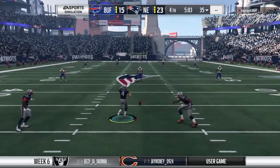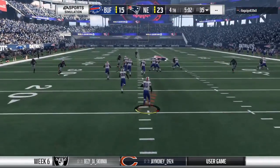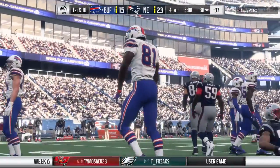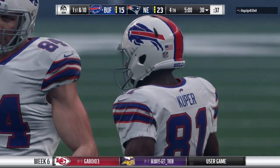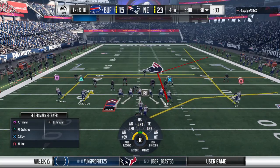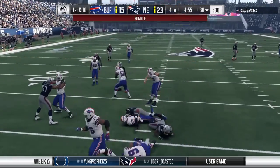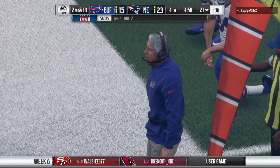Vinatieri out there to kick this one away. This one taken from the 7. The Bills offense now, they get set to head back onto the field. They'll come out throwing here to start the drive. Nowhere to go here. He lost the football. And fortunately for him, he's able to get it back, but it will be a loss on the play.